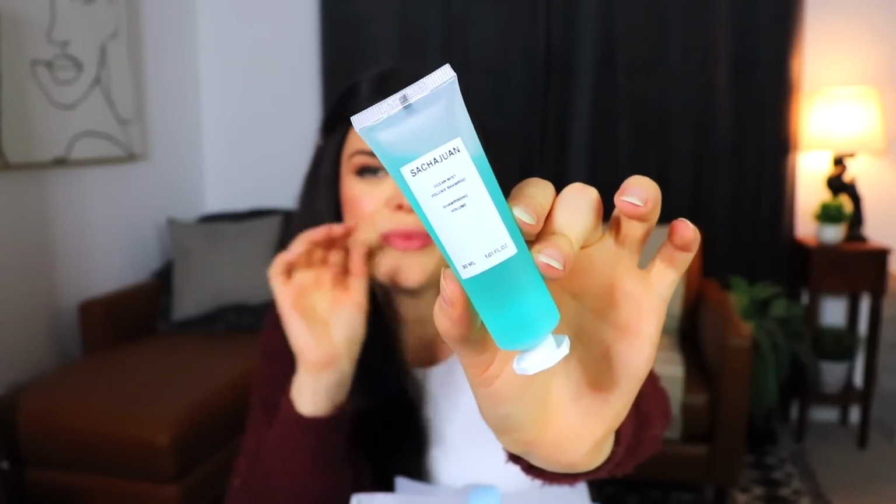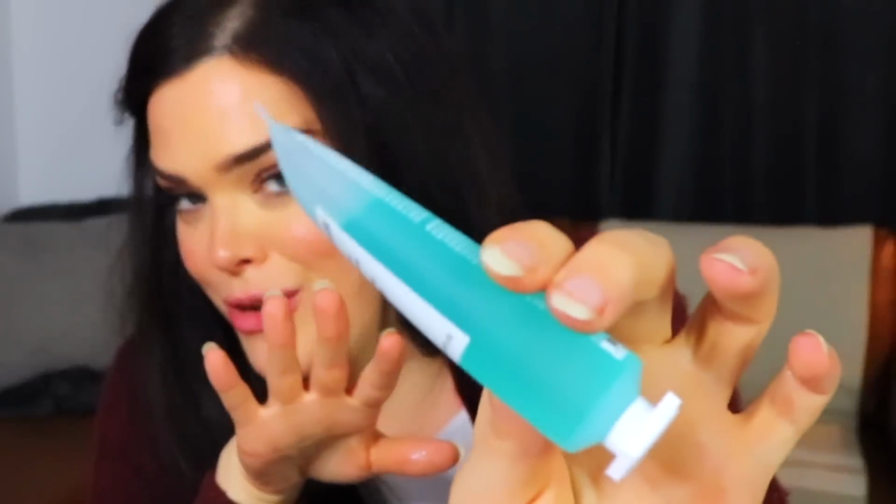Oh, okay, so next up in here we have a little bottle of honestly very pretty blue shampoo. Typically when we see shampoo like this, we have a matching conditioner as well, but I don't see one inside of the box. This is from Sachawan. It is the Ocean Mist Volume Shampoo. It's really pretty. It looks like sea glass. But as I always say, I have to use a very specific shampoo, so I won't be able to use this, but I'm gonna sniff it.